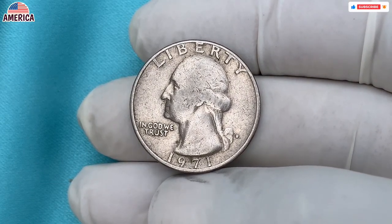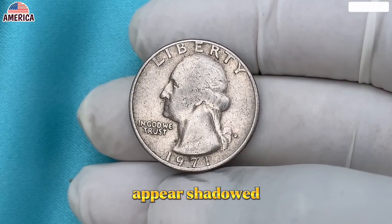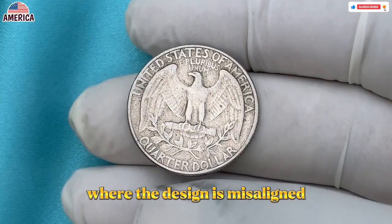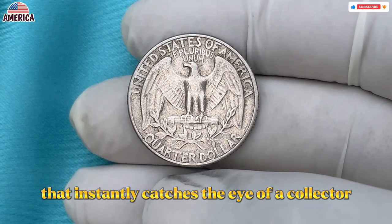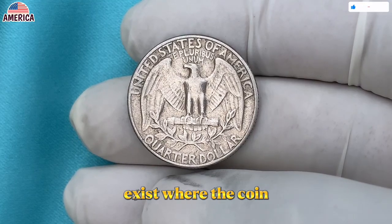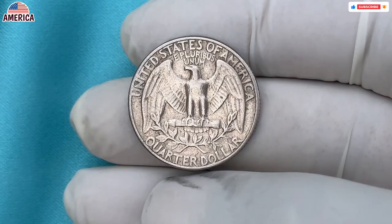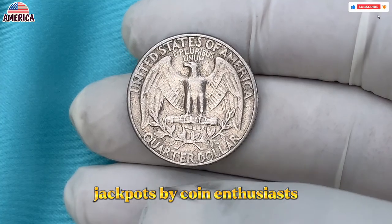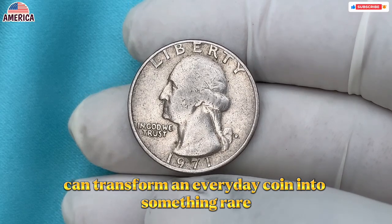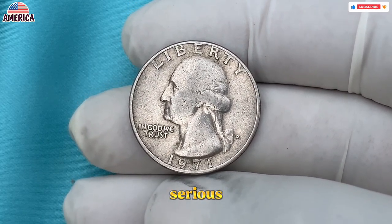Some of the most famous examples include double die obverse errors where the inscriptions or dates appear shadowed and doubled. There are also off-center strikes where the design is misaligned, creating a dramatic effect that instantly catches the eye of a collector. Even wrong planchet errors exist where the coin was accidentally struck on a blank meant for another denomination, and those are considered jackpots by coin enthusiasts. These kinds of errors can transform an everyday coin into something rare and extraordinary, and when such coins appear in auctions they attract serious bidding wars.